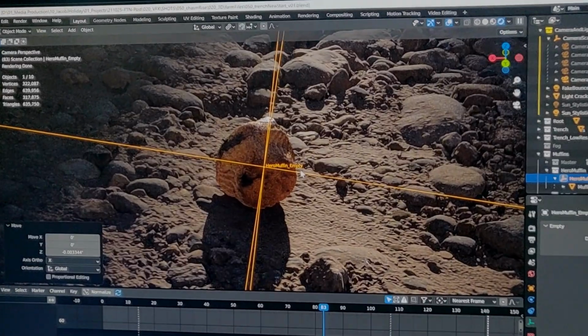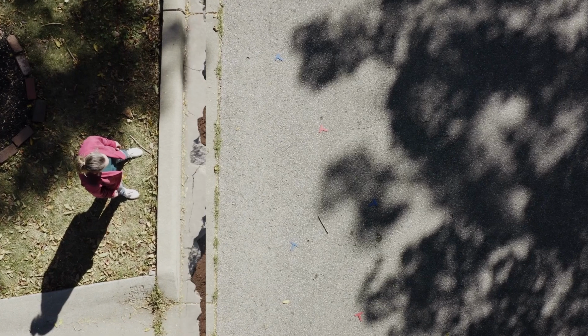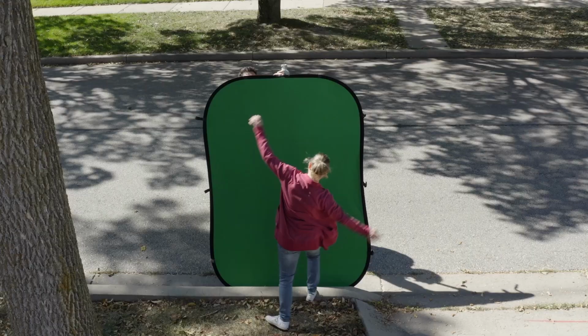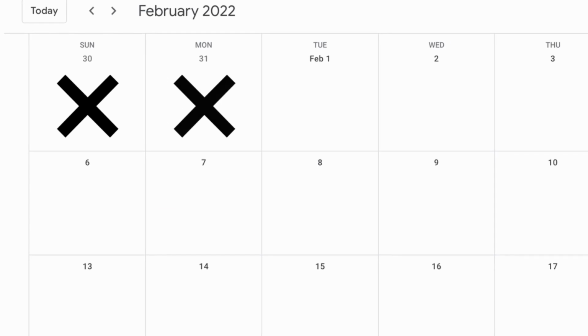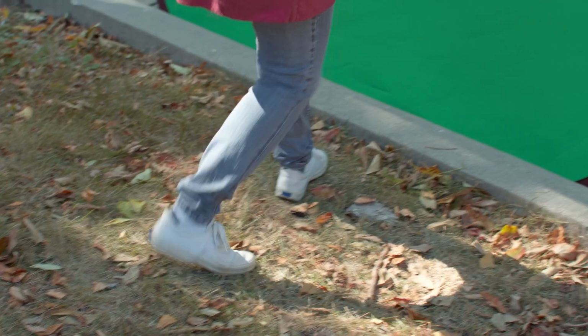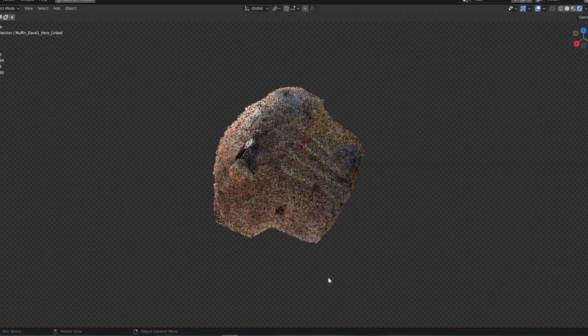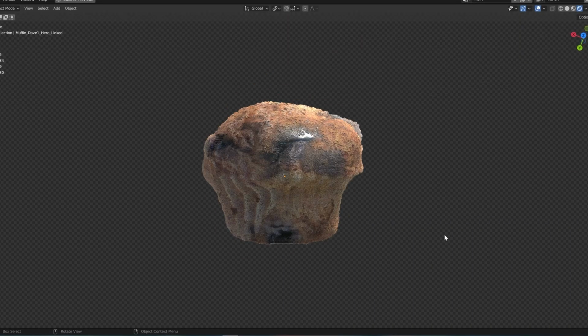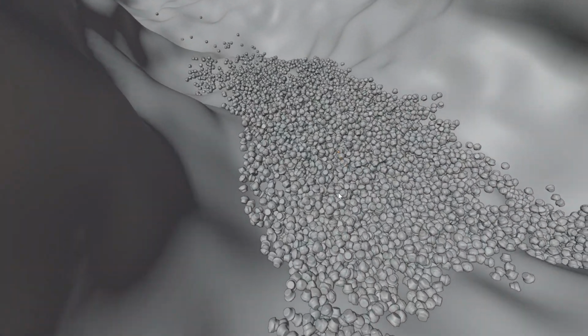Now, there's one part of post-production that took longer than the rest: visual effects. Okay, we are in the final week of post-production before we have to submit. All the work is going on now. With our film festival deadline quickly approaching, we all kicked into high gear to finish the visual effects. Dave helped create the CGI muffins we used in many of the shots. In this one shot, we simulated about 20,000 muffins.